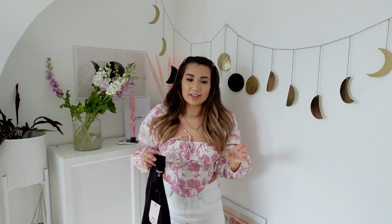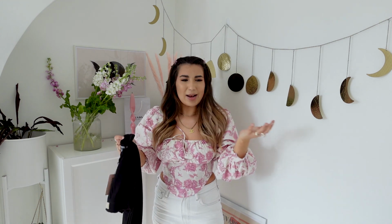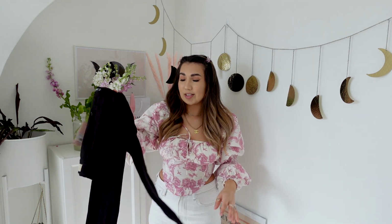Now, I realised very quickly this spring that I don't own a plain black long sleeve crop top, which is basically all I've been looking for in my house. It's like, where are my plain black crop tops? And I realized that I don't have any. So my mission was to get a plain black long sleeve crop top, and I found this one, and it is super soft. It's definitely a weekend style top. You could wear this with joggers, you could wear this with jeans.